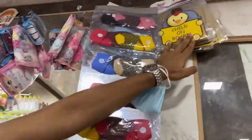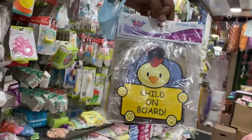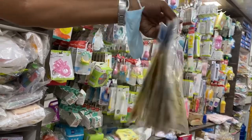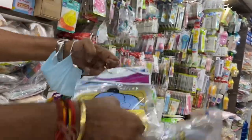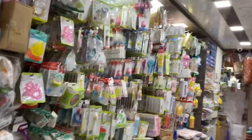Like this, for safety guidance when the child is going with the mother and father in the car, you can put it on the back side. Children on board. You will get baby on board also. Some boards are like this. So this cost will be 65 rupees. This is all wholesale prices.